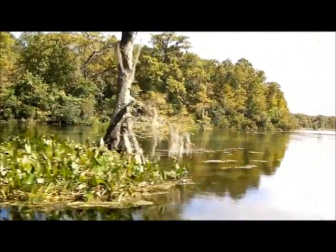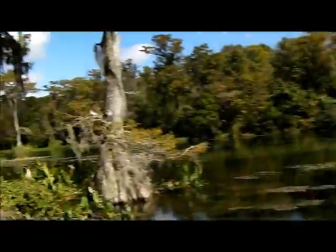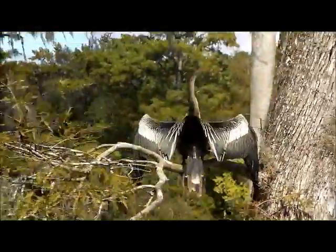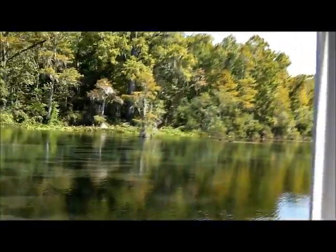There's the anhinga right here on the rim, called a snake bird, also called a water turkey. Anhinga. Oh, right here. Drying along. Pretty. That is pretty good. I think he's posing for us. Hulking out. Things swallow. It's like, oh, I need to go to the vet.